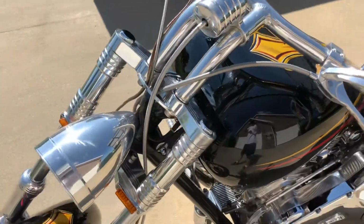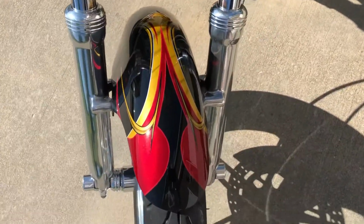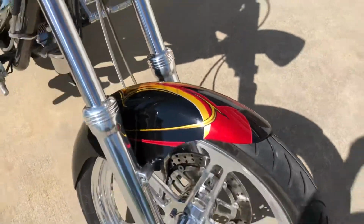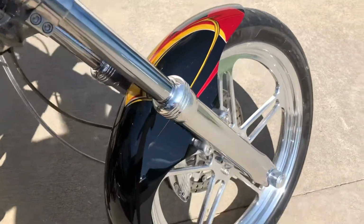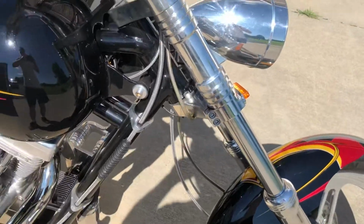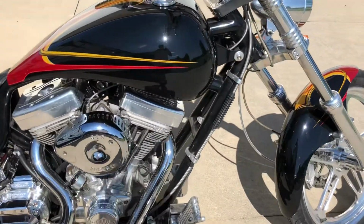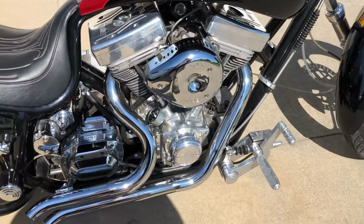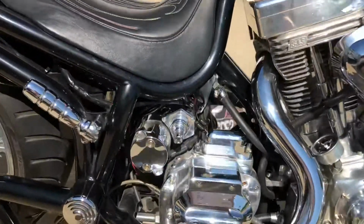Most of the parts of this Bourget FatDaddy are made in-house with their own CNC machines. Excellent craftsmanship. This is not a kit bike. This is a very high-end custom that Bourget produces. As with all of their custom bikes, the oil is in the frame, which helps with cooling and also keeps the seat height really, really low because there's no oil bag.